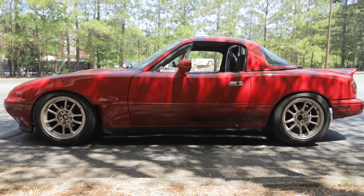So we all know the Miata is not the fastest car, so I would focus most of my efforts into trying to improve the suspension and ride quality and just take it on some fun, curvy roads, and that's where you're going to have the most amount of fun with this car.